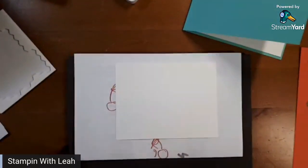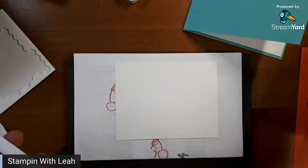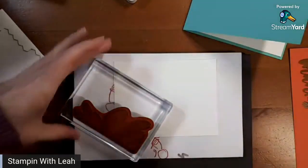We're going to use our Just Jade again. All right, so I'm going to use my Just Jade, and this time I'm going to use that large leaf pattern from our Island Vibes stamp set.